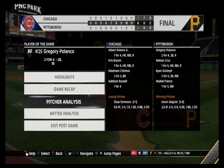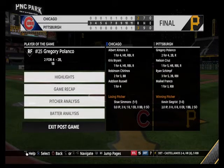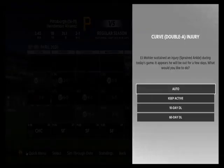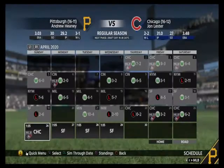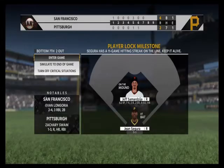As you can see, Polanco is player of the game, 2-for-4 with a single and a double. And we do take a 3-2 win right there. EJ Moeller is suffering an injury. He'll be out for just a couple days. Not a big deal. We get a split with the Cubs.